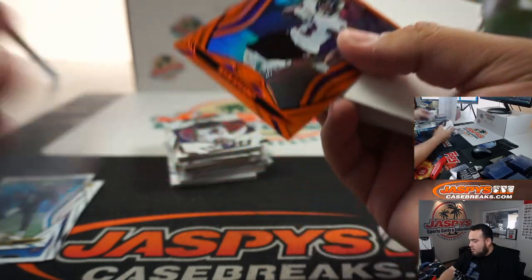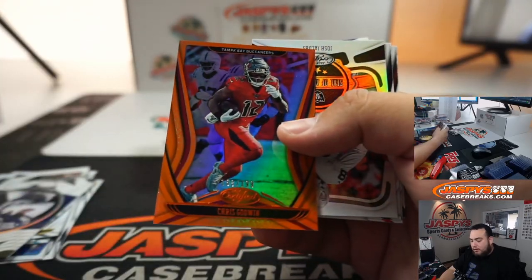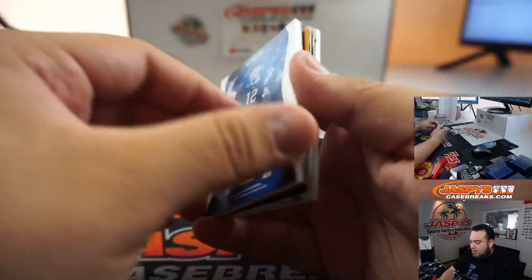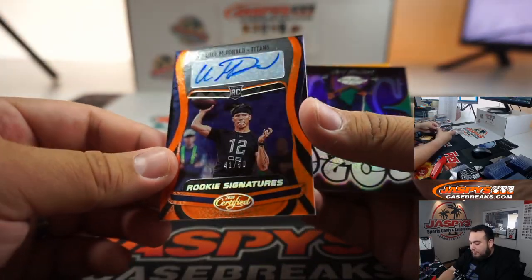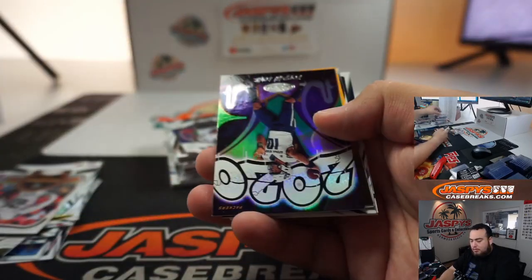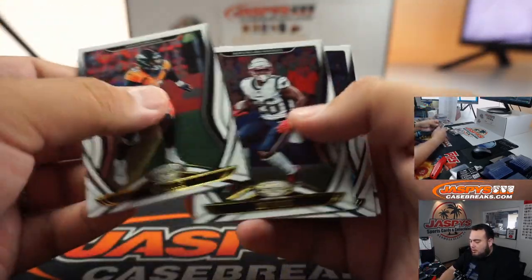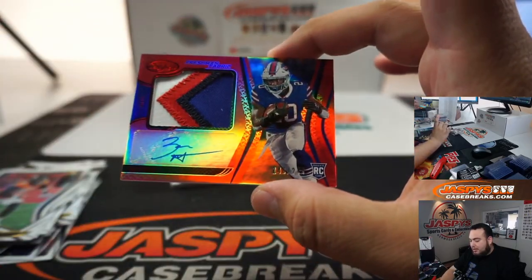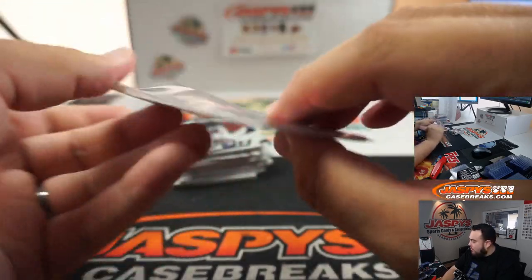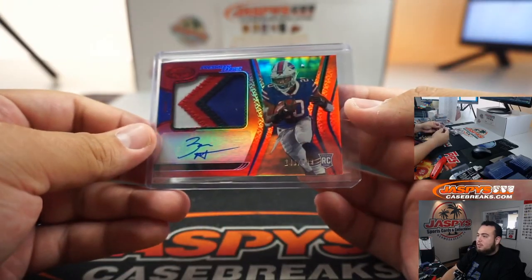DuVernay. Chris Godwin. Cole McDonald, out of 50, rookie signature. That's a thick-looking card, Titans with that one. Little Jordan Love 2020 for the Packers. And Zach Moss, little four-color patch to 249. Bills, Chris, there you go.